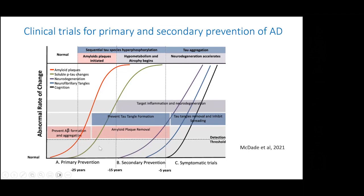So the earliest markers, which you could see even 20 years before onset, would be amyloid biomarkers. If you're looking at hypometabolism, for example, PET, atrophy, maybe some neurodegeneration markers, you could maybe start 5 to 10. And tau aggregation would be closer to symptomatic disease and more likely to be used in a secondary prevention trial.